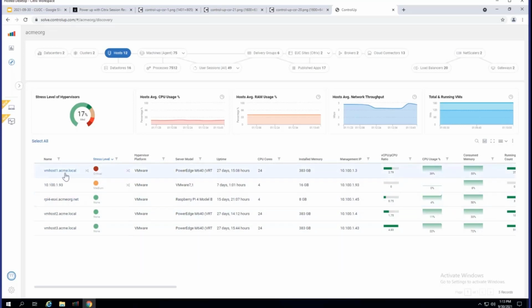I can see this one particular host has got a critical stress level. This guy's medium. These guys all look good. So a critical stress level is obviously bad. And if I want to find out what's contributing to that stress, if I just hover my mouse over top of it, Solve will actually do a little tooltip callout here.